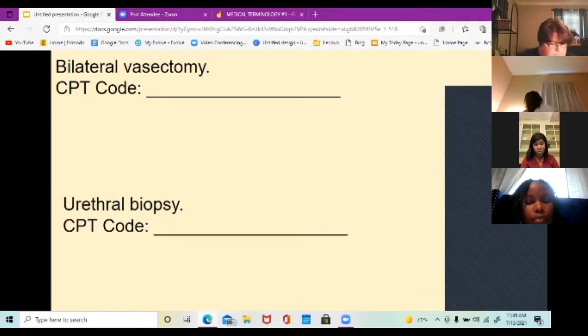55250. Who agrees? I agree. Okay, now I want to talk about that. This says a bilateral vasectomy. You guys know that some of you know about modifiers. Do we need a modifier on this code, which is going to give us more information? I want you to read your scenario, or read your description of your code, and decide, do I need to put a modifier there?